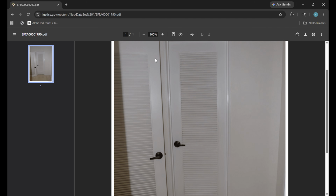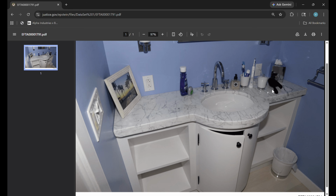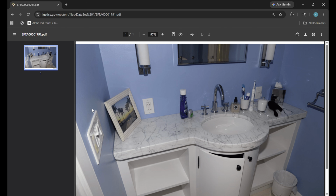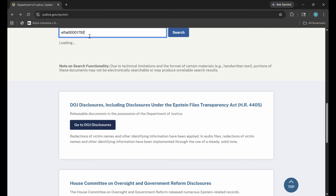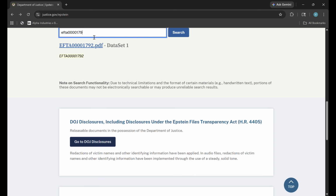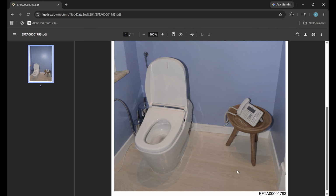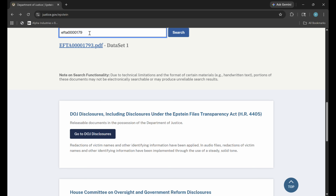All right, we got a closed door here. All right. So we've got a sink here, picture of a sunset right there. Nothing too crazy. All right, there's the mirror, those brushes. All right. We got a picture of a toilet with, of course, the directory phone. All right, another view of that hallway there. Lots of duplicates.